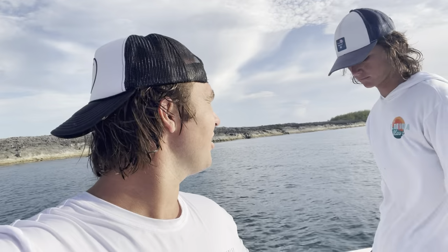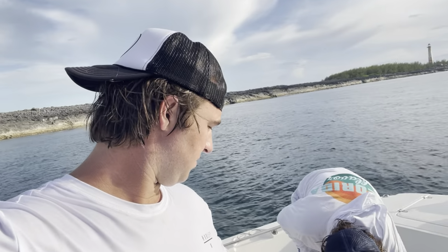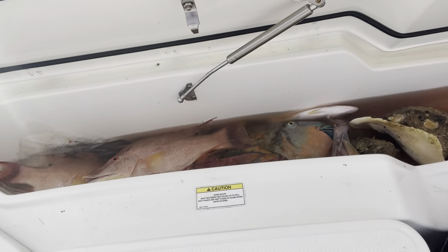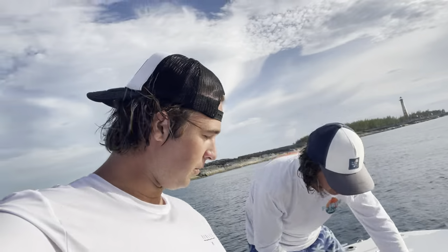And we forgot to make the video earlier about this, but we did pretty good today. And I'm gonna open the box. Got plenty of hogs. So yeah, got a pair of fish in there. Hogfish, parrotfish, and then we caught a bunch of yellowtail snapper. So yeah, we'll go through all the fish in a minute.